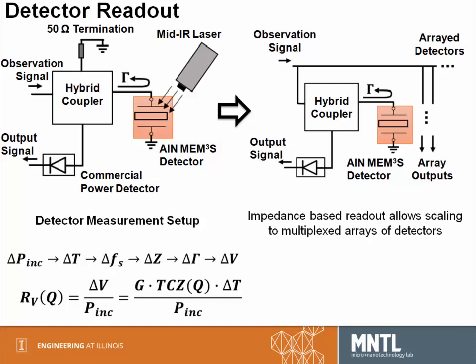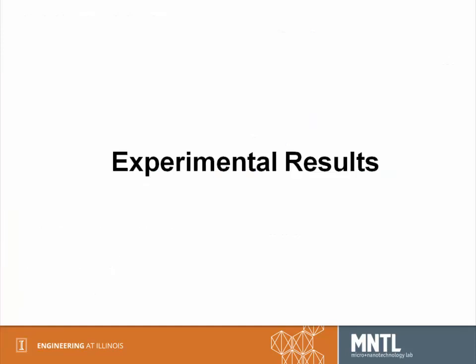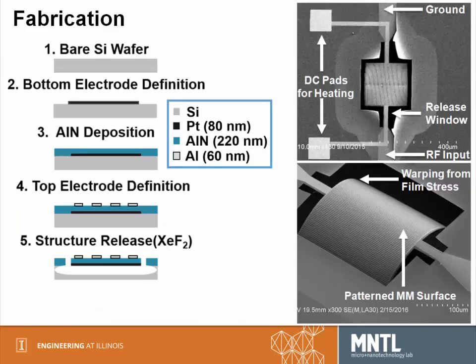Now that I've gone over the design of our detectors and readout, I'll share our experimental results. I won't go into depth about our fabrication process because that's pretty standard for aluminum nitride MEMS, and I'm running out of time. But one thing to note is that for the top electrode deposition, because the top electrode width defines our peak absorption wavelength, we define different resonators to have different top electrode widths and therefore peak absorption wavelengths, and I'll show that later. You'll notice some significant warping in the resonator. This is due to some development of stress in the aluminum nitride film as it was sputtered.